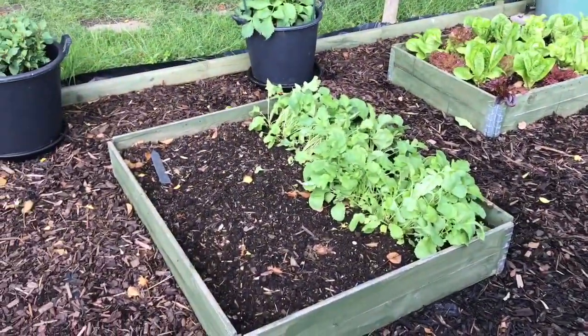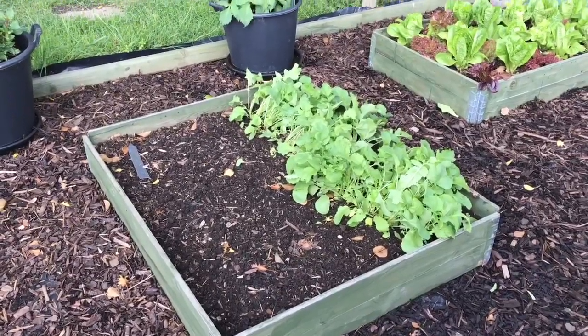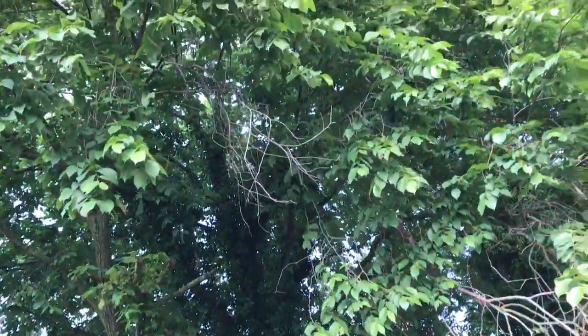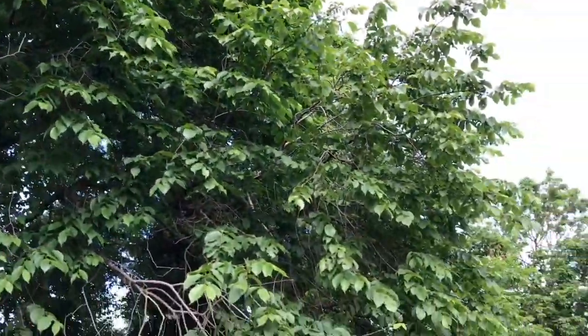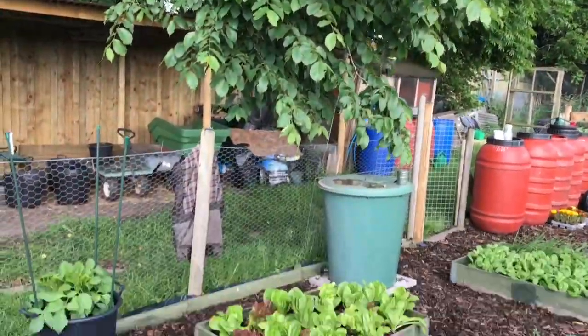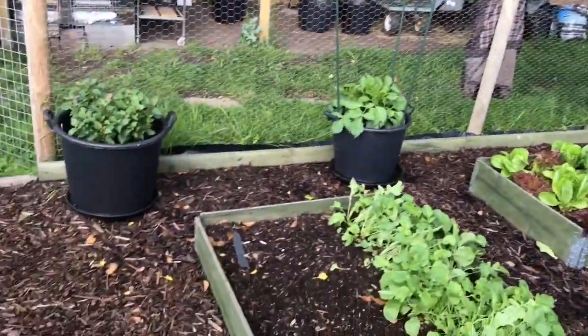Radish there coming out. They're not very big. I think I sowed them too close together. And they don't get much sun underneath these trees. The trees are a nuisance. But crops that don't like too much sun, lettuce, that's where I tend to grow them.